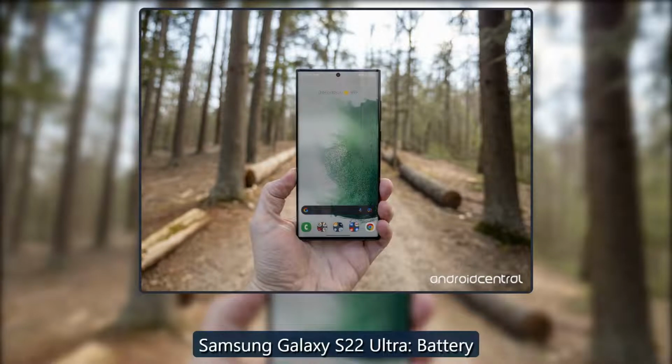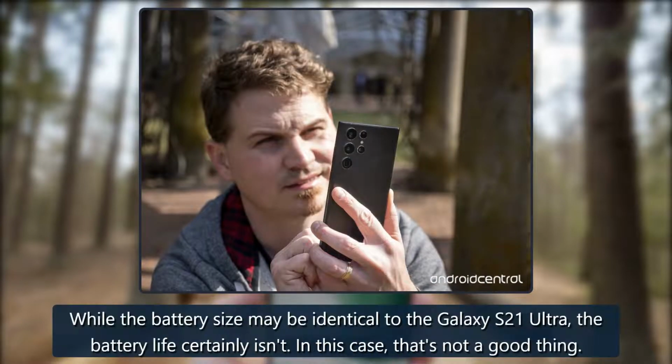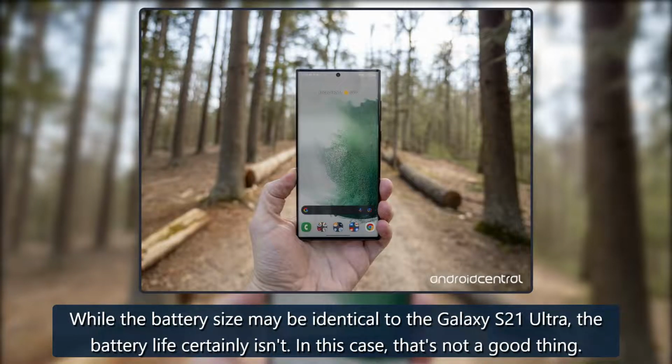Faster charging, worse longevity. Samsung Galaxy S22 Ultra. Battery. While the battery size may be identical to the Galaxy S21 Ultra, the battery life certainly isn't. In this case, that's not a good thing.